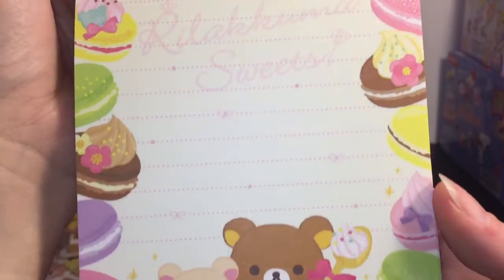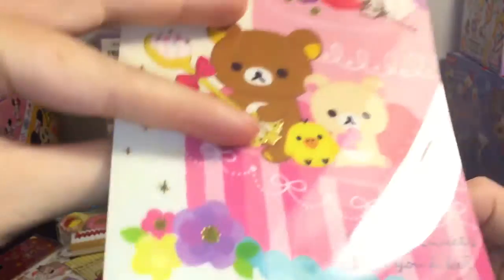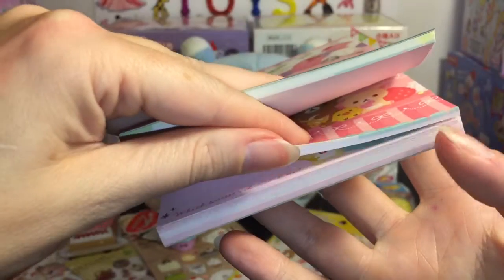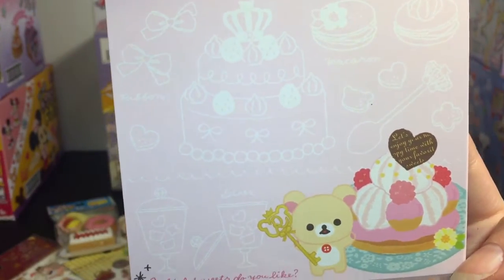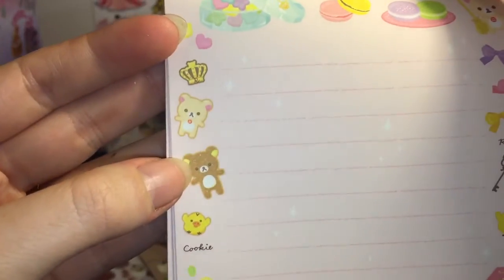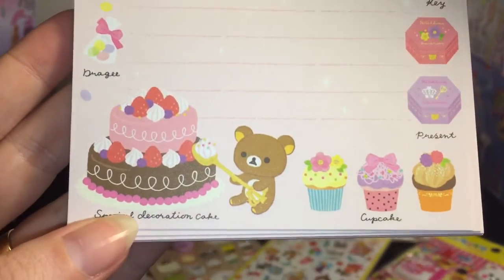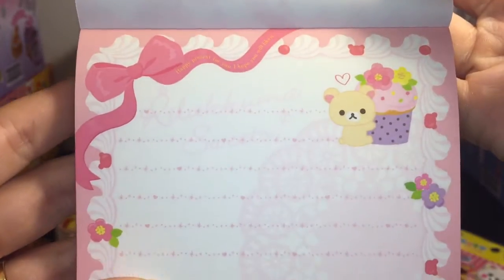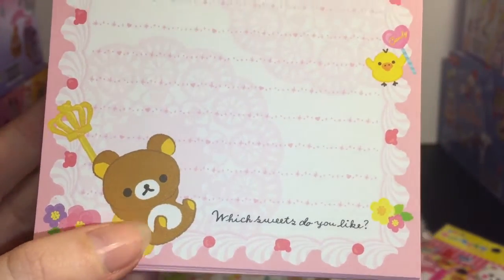So here's the first one. This is the macaroon one. That's adorable. And then it comes with this style. This is similar to the main cover. They're sitting on the big cake. And then they have this one with Rilakkuma. And then this one, it has a cute little border. It looks like these are little cookies of them. And then it has the cupcakes and him on the bottom there. And then, is that the last one? No, I think it has one more style, which is this one. And again, he's just relaxing. Super cute.